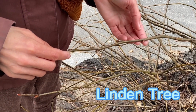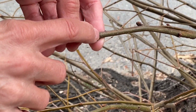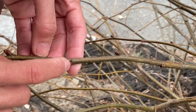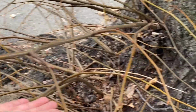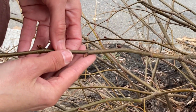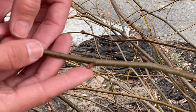This is the linden tree. The reddish color to the buds is one distinguishing characteristic. And another distinguishing characteristic is the fact that it is sprouting from the base of the tree. That's really common with linden. Other trees do it sometimes, especially if they're kind of stressed out, but linden does it a lot.